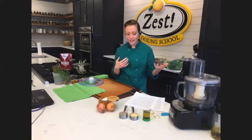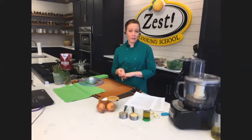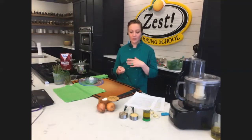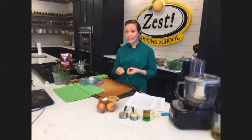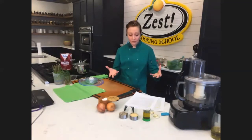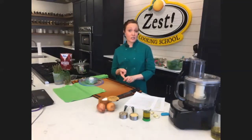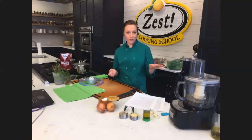For a lot of root vegetables, your best option is to cook them completely, something like butternut squash or pumpkin, really any kind of squash. If you want to freeze that, you should cook it fully. You can steam it and puree it, or just steam it and chop it and freeze it that way. Fresh fruit likes to be frozen raw, so don't cook that at all.